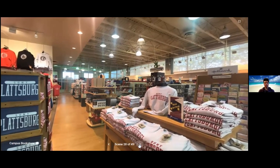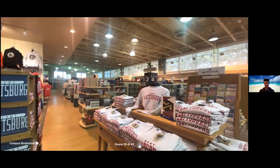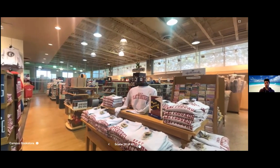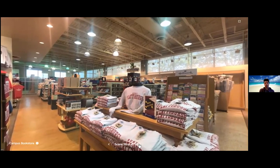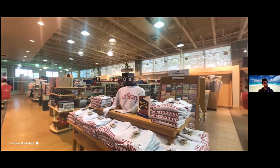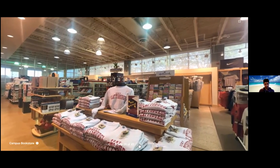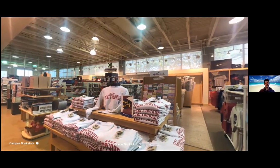Here we have the bookstore. So this is our college bookstore. So students can buy their books here and other school supplies directly from this school store. You can also find apparel and merchandise from SUNY Plattsburgh. And a fun fact is that all of these things are also available online.